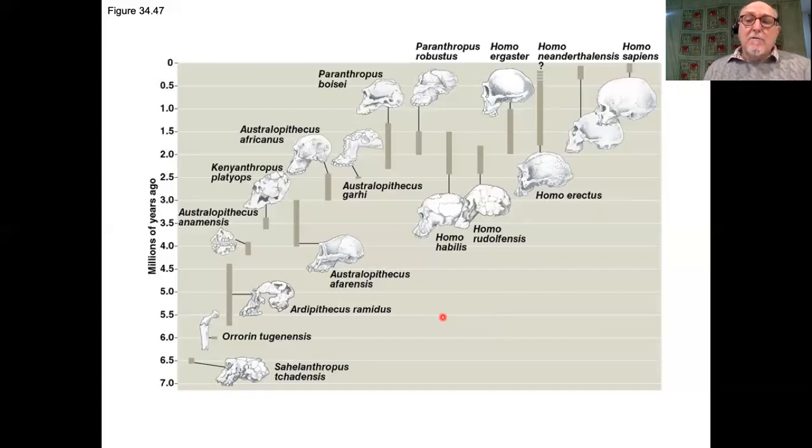The ones that you may have heard of is Australopithecus. Now, this is several million years later than Sahelanthropus. And the Australopithecines were a group which spent a lot of time upright, if not all of their time upright. They still, however, had very small brains. Their brains were not very much bigger than those of a chimpanzee.